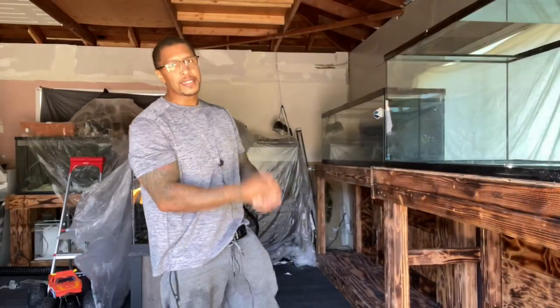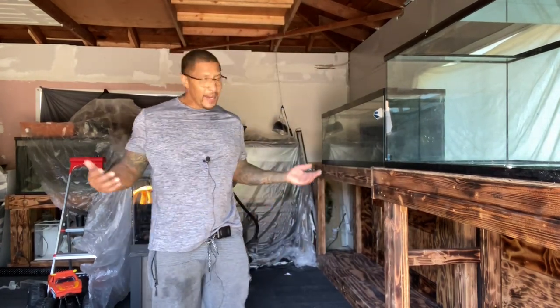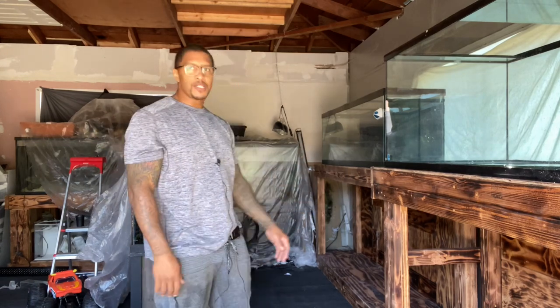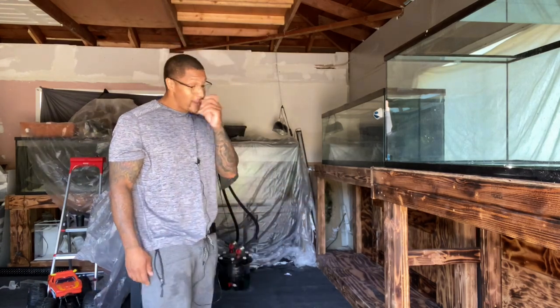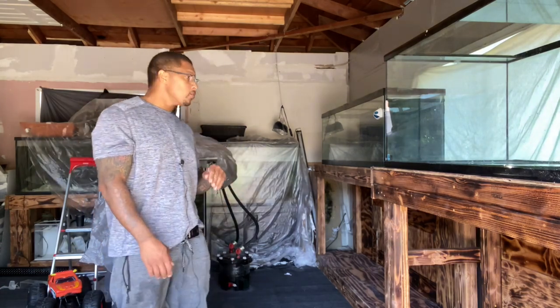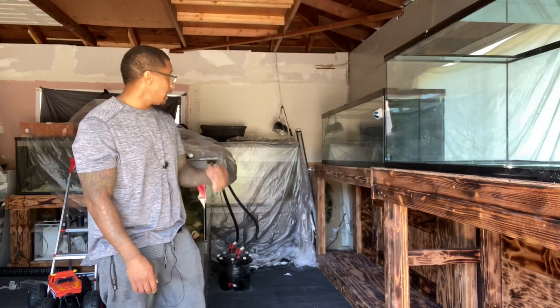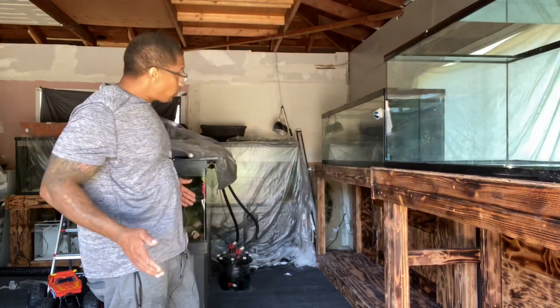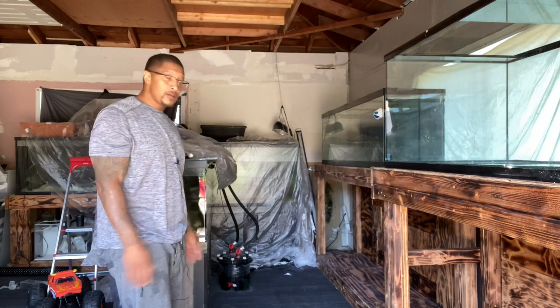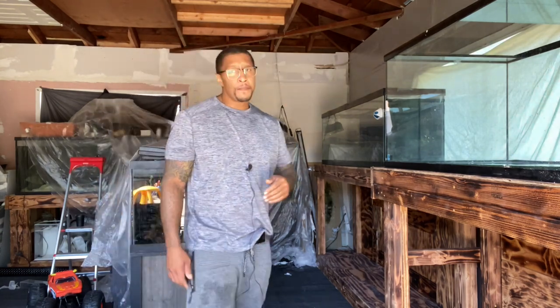Hey, what's happening the next day? So a lot went on last night. Ran out of this room, ran out of storage. Mic went dead, lights went dead, all kind of stuff. So I had to finish up today. So today I made sure I got this stand fully leveled, did all that good stuff. Got this tank on top of this stand. That didn't happen last night. Unfortunately, I done ran out of time. There's things I got to do today. So I will not be moving forward with getting these tanks set up.